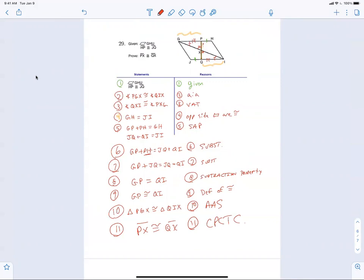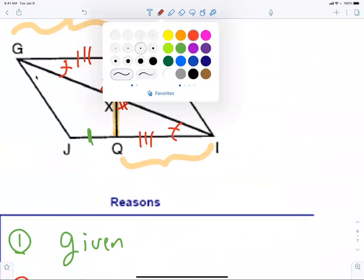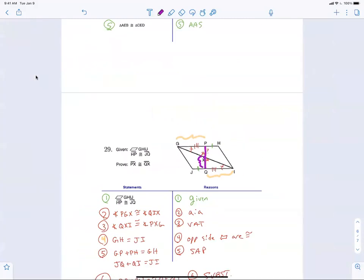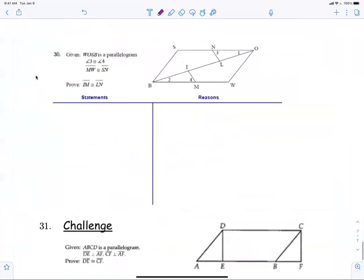Yeah, but listen, buddy. What I'll do for you is I'll try to show you this. This right here is not a side of any of the triangles. It's part of the triangle or part of the side. Is that clear? All right. Really nice. Okay, here we go. Let's have some more fun.